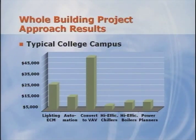The first example shows the results for several buildings at a college campus on the East Coast. The saving strategies implemented were the same for all of the individual buildings, and this is the total result. Lighting had been partially addressed at the campus, but we still found many areas that were not addressed. Also, we installed occupancy sensors that contributed to the savings. With the automation system, we addressed scheduling and thermostat control in the facility. Remember, I mentioned earlier that we often achieve significant energy savings just through proper scheduling and setback of temperatures.